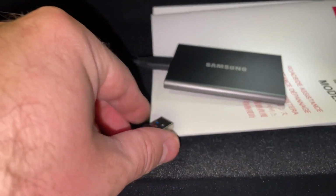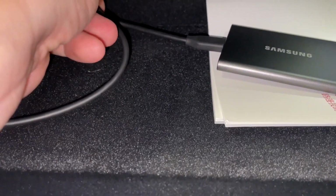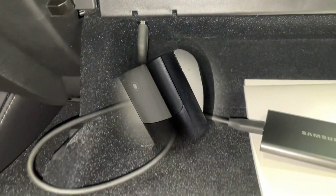But I can say, if you plan on using Sentry Mode more extensively or really want to minimize the risk of a recording and saving failure, I strongly recommend getting a large portable SSD.